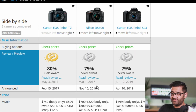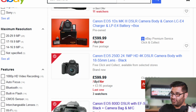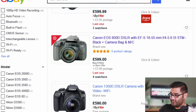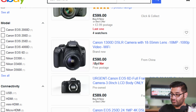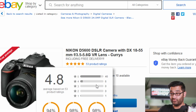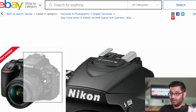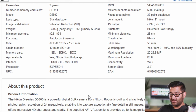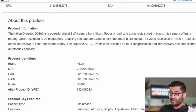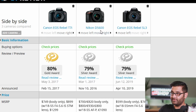So Nikon 5600, 2016, slightly older camera. Let's bring that up so you can see or hear me explain it to you. So 5600, saying great price on eBay, so that makes me think it's priced well. £579, so you've got some change to pick up a memory card as well. Fully articulating screen. That's comparable to the 800D, I would say. But we'll check the specs and I'll let you know if it actually is or not. So what else do we get? Oh, okay, so from Currys PC World, so it's actually going to be like an ex-display possibly or something like that. So let's go to the side-by-side comparison.